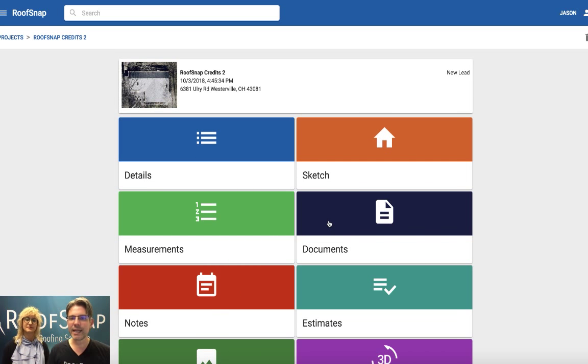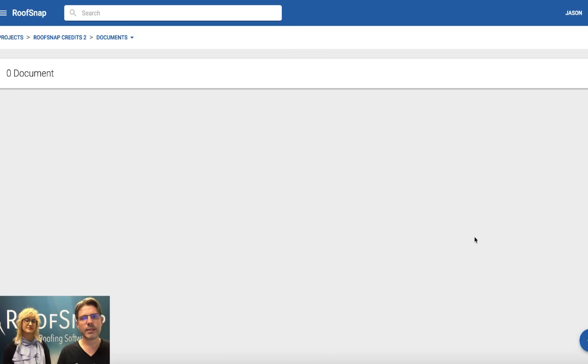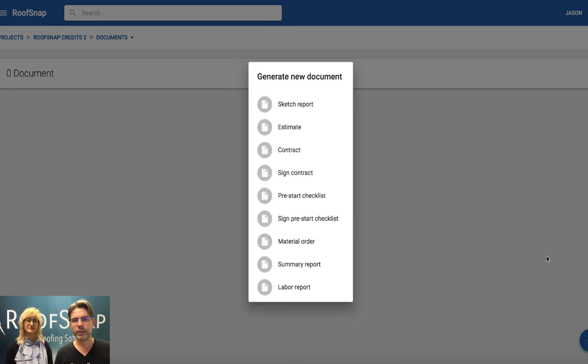Documents is where all the PDFs can be generated. And RoofSnap does a lot of documents. If you build an estimate, you can create an estimate with multiple options. The good, better, best style of estimating, which we're not going to look into in detail right now, but is one of the most popular functions within RoofSnap. We can always hop on a demo and show you that in detail one-on-one too.